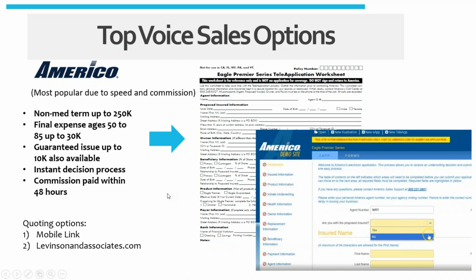I want to dive into all of our voice-verified signature carriers that are available to you through Levinson and Associates. So exactly as Bill said, these are carriers where you don't have to even collect a paper app. You don't have to even collect an EApp. You literally just have to have your client on the phone at the time of application, and their voice is enough to bind coverage and get the policy issued and in place.